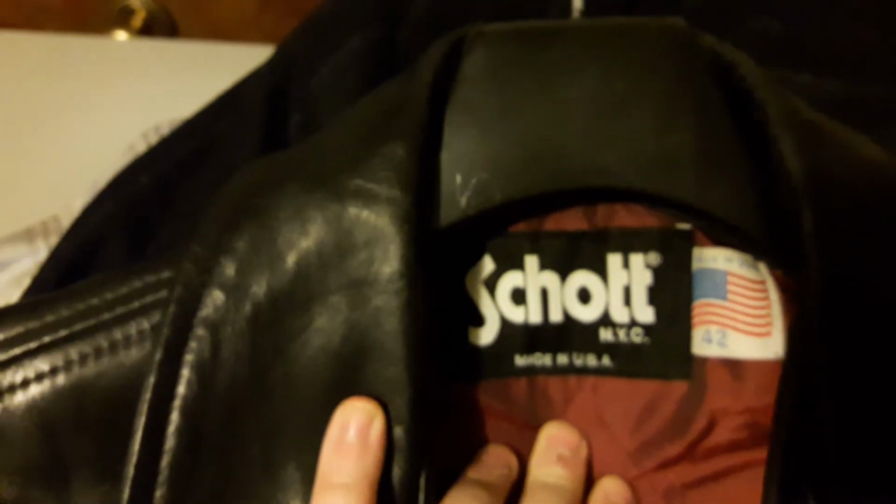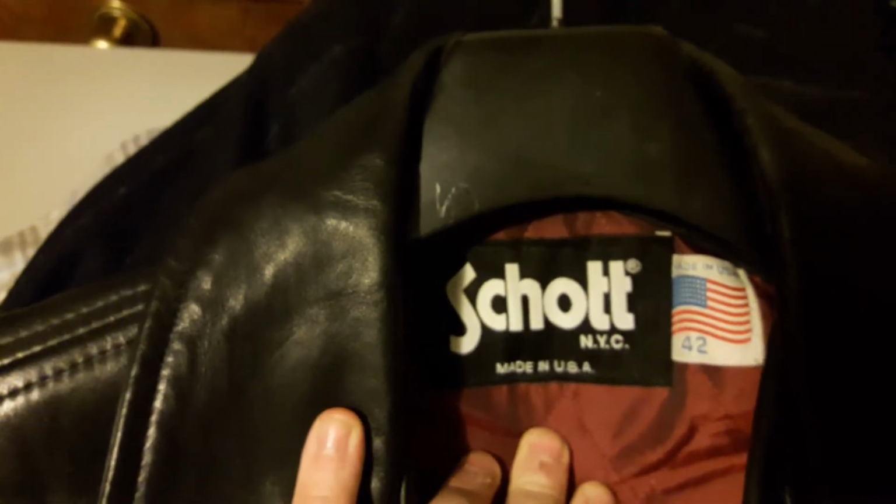Now, I have another issue over here. I saw another estate sale, and I saw this black Schott jacket. S-C-H-O-T-T. This is a very good brand to look out for. Now, what turned me off to this jacket is all this. I don't know what all this white is. It has all this white all over the jacket.